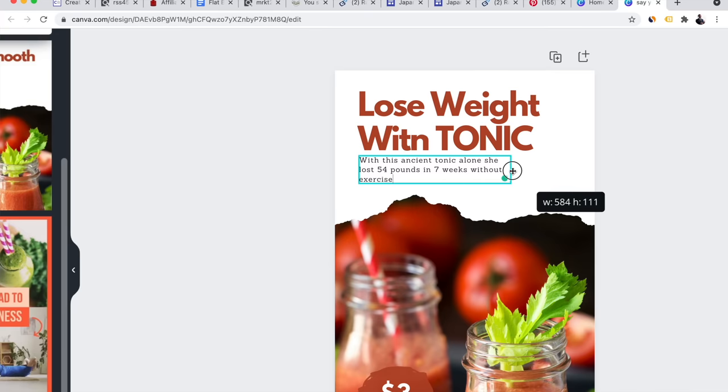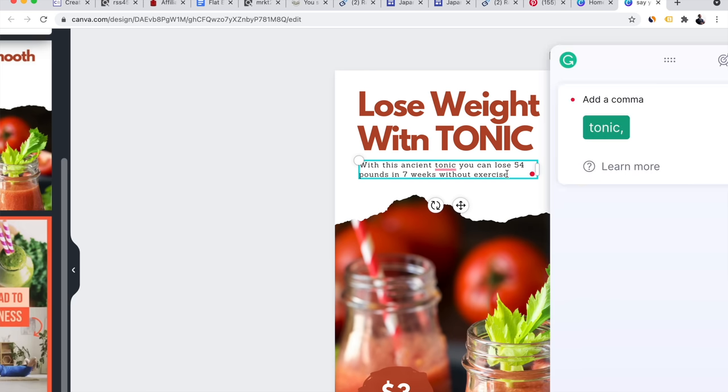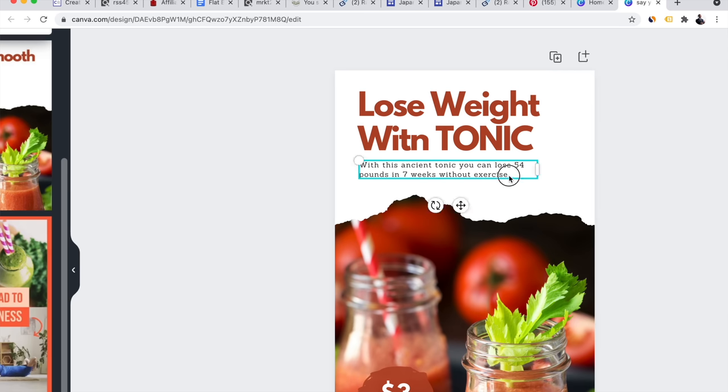I'm going to bring that up like this. And I'm going to say, with this ancient tonic, you can lose 54 pounds in 7 weeks without exercises. So it's looking pretty good already.